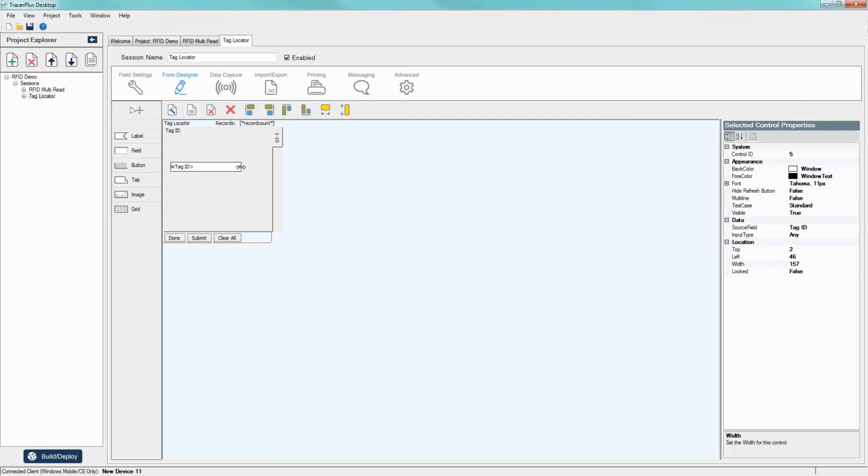So we have our tag ID. We'll make this a little bigger. And then maybe we want to present a different message to the user telling them what to do. So we'll modify our caption here. So we'll call this: enter tag ID below and click the locate button to locate an asset. And we don't need all these additional buttons here. And we want to make sure we're not prompted when we leave the form, so we'll set that confirmation prompt to false.